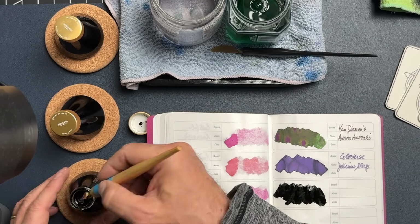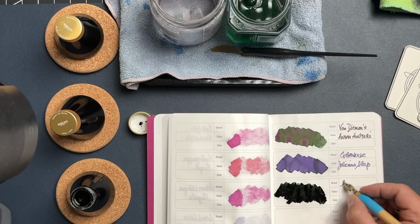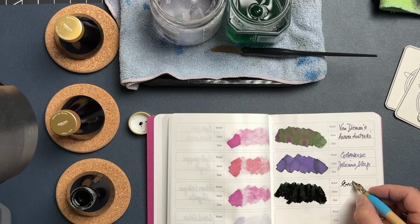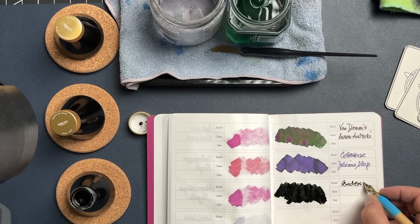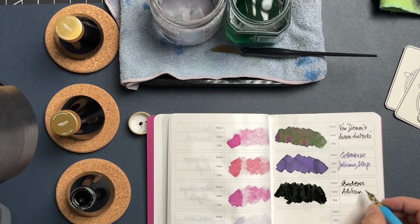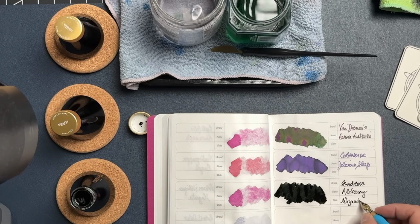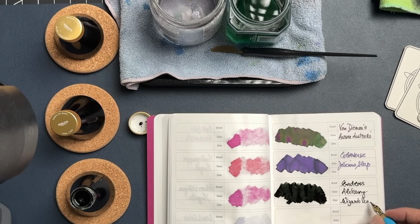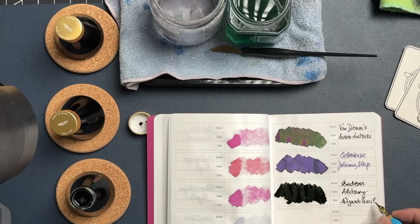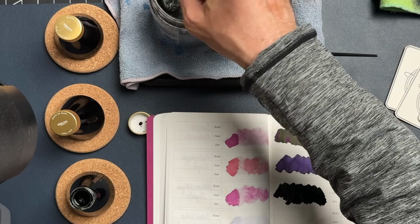Oh, I forgot to swatch the Alchemy. Well, okay, we'll do that in a second. Endless. Wow, this is really nice and wet and smooth. Alchemy, and this was a Wizard's Pencil. Yeah, I should have guessed. Pencil kind of gives you the idea that it's, you know, black gray anyway.